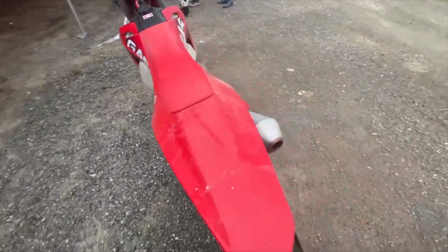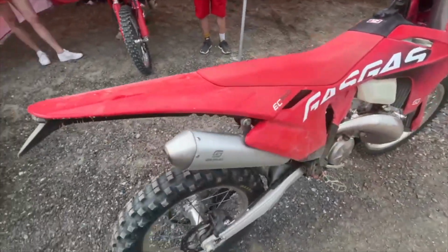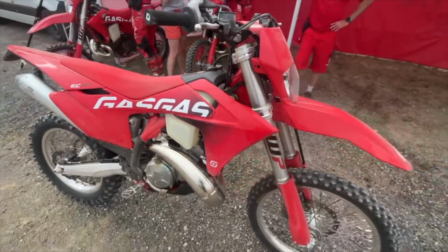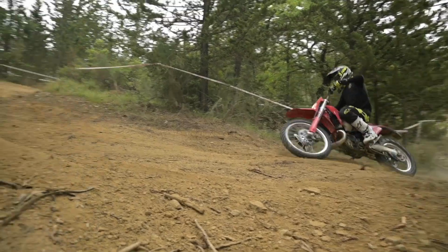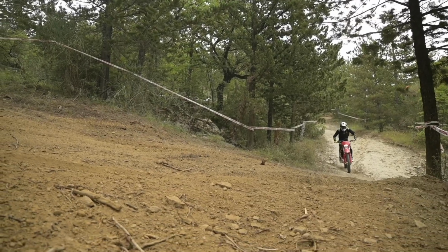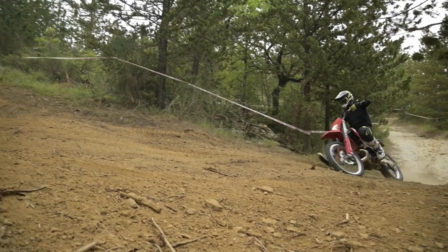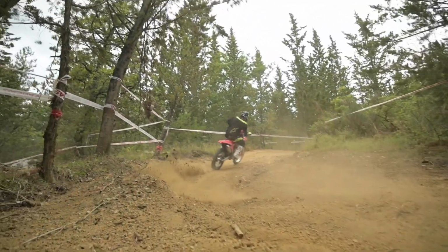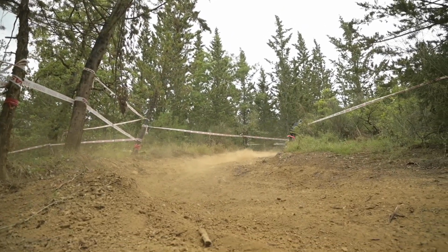A few differences between the KTM and the GasGas. There is obviously a price difference between the two bikes, about $600 to $800 less for a GasGas model than for a KTM. And then obviously the Husqvarna is gonna be more expensive than both of those bikes. So you don't get things like the map switch, you don't get the quick shifter or anything like that that you would maybe find on some of the other models like the KTM.